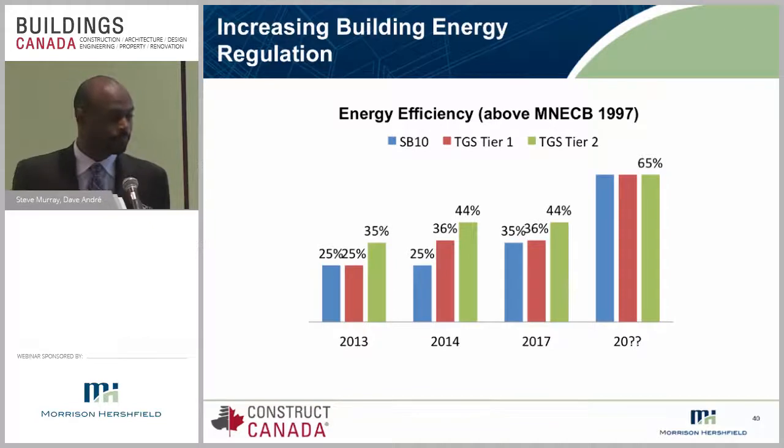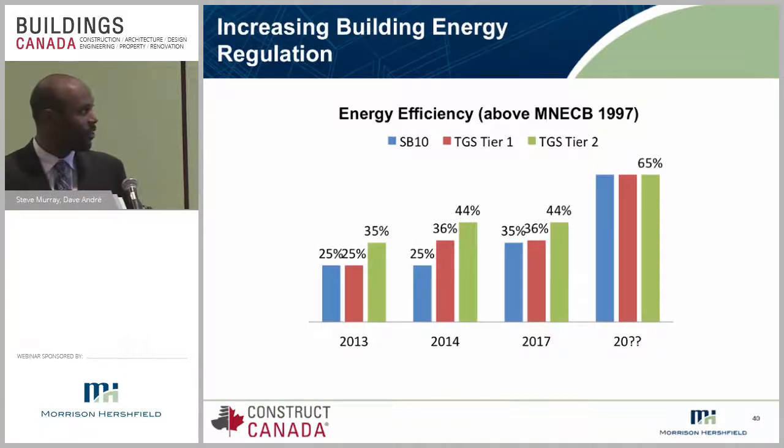those incentives. So what you'll see is in 2013, where you would have been is for Ontario Building Code, again, you needed to perform 25% above Model National Energy Code. And like I said, Tier 1 essentially was that same standard, which was, again, these were both mandatory. Optional, if you wanted to get rebates, essentially on your development fees, was 35%. So that was the situation in 2013.